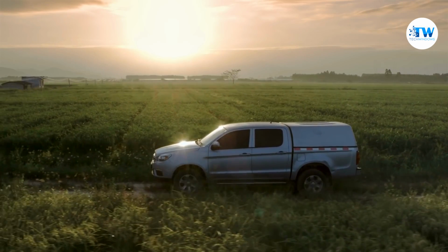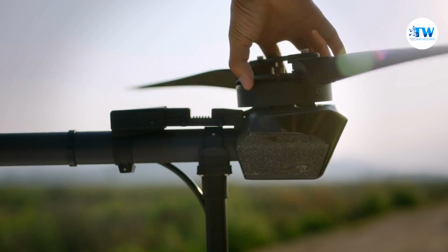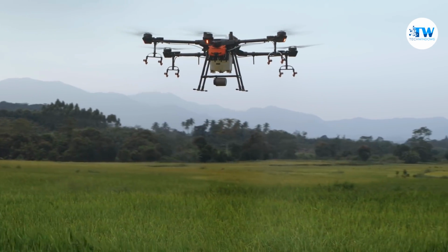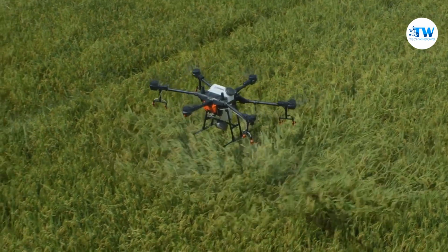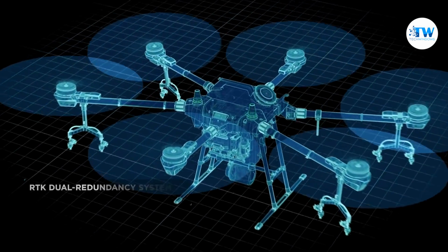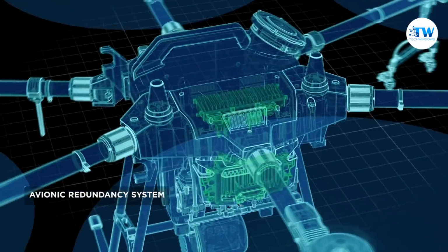...taken to the next level? A highly efficient, reliable, and intelligent tool is the key. This is the DJI Agras T16. The Agras T16 was designed from the ground up. It features six rotors, an RTK dual redundancy system, and an avionic redundancy system.